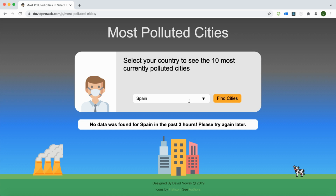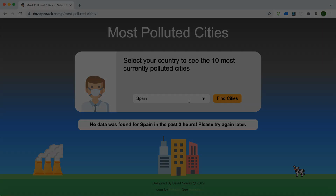You put in your location, it queries the API, gets the data back, and then if there is data within the past 3 hours, we take it, do the calculations, and populate the table. Otherwise, we just get this error message.